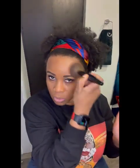Yeah. This is a pigmented one. This is a bronzer I bought a long time ago. I've had it for a while. I haven't used it in a while, so I guess I forgot how pigmented it could be. Oh boy. Yeah, I feel like I went a little too ham with it. So, I'm bronzed.